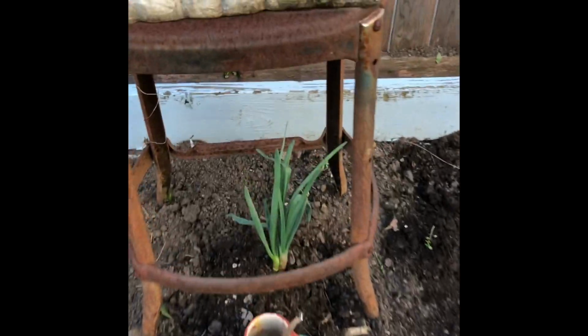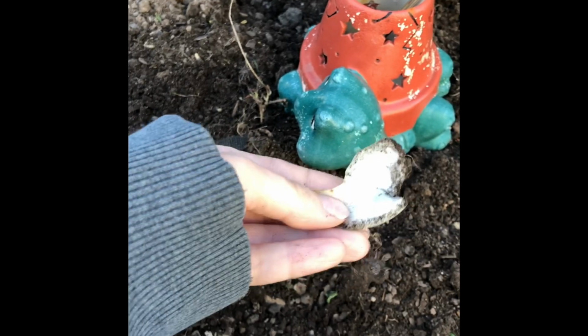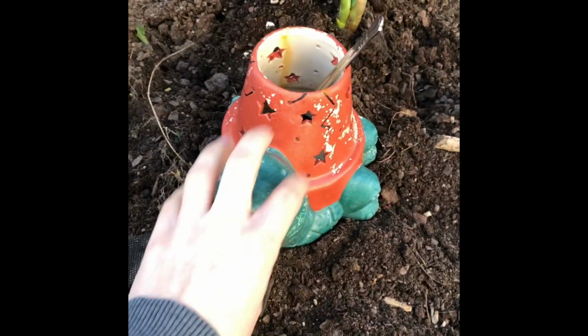And there's our pepper plant too. Or not pepper plant, onion plant. And when we were scraping the onion, like getting the bulbs out, we are going to keep the shavings of the onion in here so it can decompose and put more nutrients into the soil. There is more buried under this little turtle here.